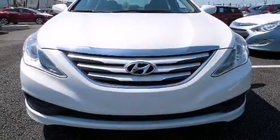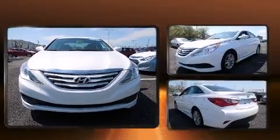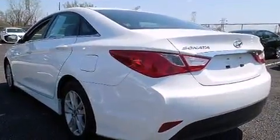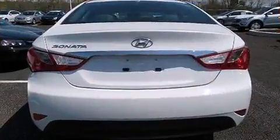Sensibility and practicality define the 2014 Hyundai Sonata. With less than 40,000 miles on the odometer, this four-door sedan prioritizes comfort, safety, and convenience. It features a front-wheel drive platform, an automatic transmission, and a 2.4-liter four-cylinder engine.